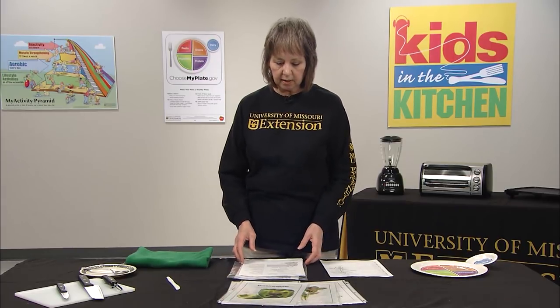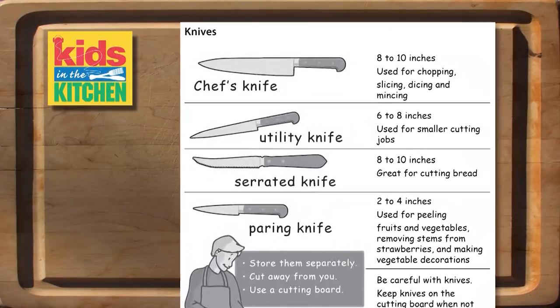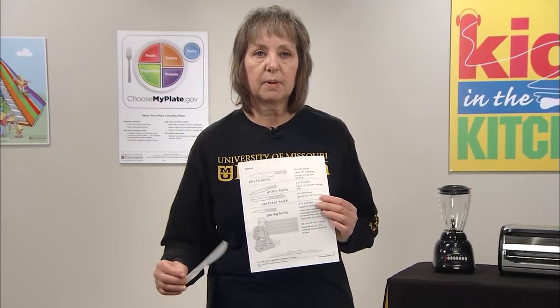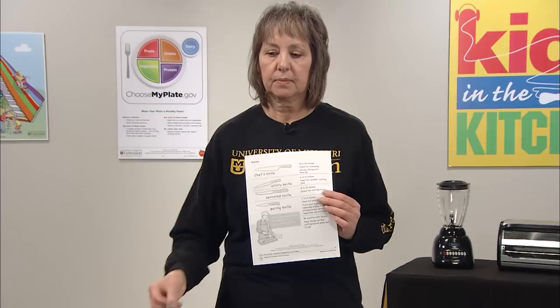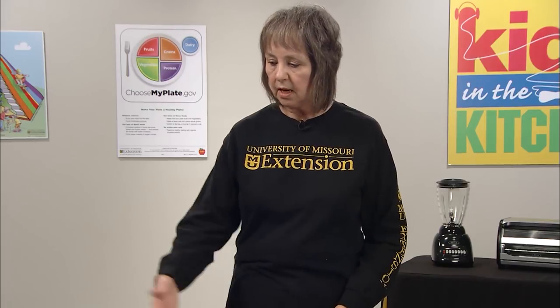In our handouts, we also have a teacher reference for knives. And so in this knife handout, I will go over the different types of knives. Now, in early elementary classes, I do not use regular knives. I use plastic knives instead. But I still go over this handout. So I will explain to them the different types of knives.